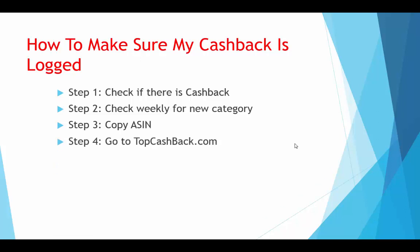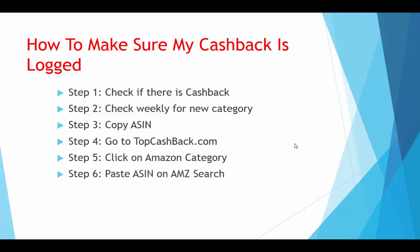Next, we go to topcashback.com, search for Amazon and look for the categories. After which, you are routed directly to Amazon, where you paste in the ASIN. Then you add this single item to your cart and check out. Make sure that you only check out one item at a time so that your cashback can be locked. So let's go online now and have a look. I'll show you step by step how this is executed.